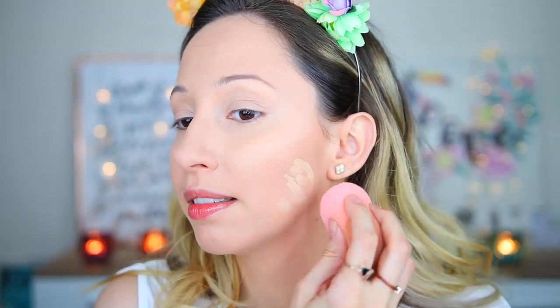I'm going to use concealer. Maybe I can fix it this way. So that didn't work. I'm going to remove it and apply again the product here. Primer. I was able to fix the patchiness with the brush.